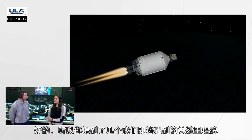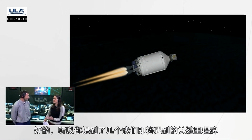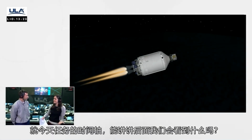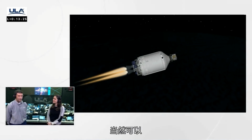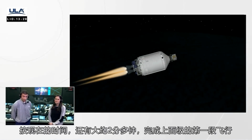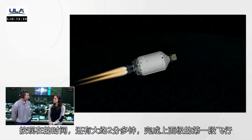Okay, so you mentioned a couple of these key milestones that are ahead of us. What can everyone expect to see as far as the timeline of these mission events as they continue watching today? Yeah, absolutely. Looking at the clock right now, we've got a little over 2 minutes left in the first burn of the upper stage.